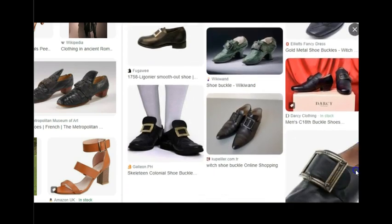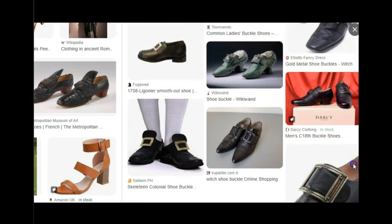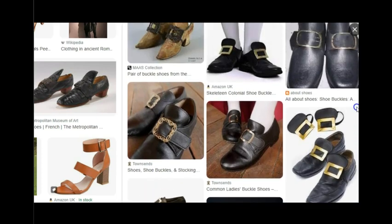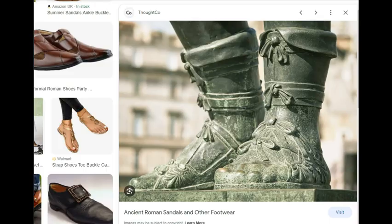Buckles. I never really associated them with the Romans. I thought they wore more things like that, tying things up, but it's buckles.